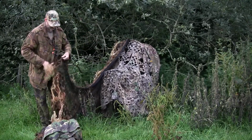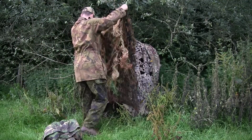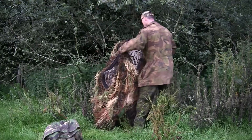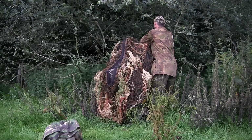Now, the troughs were too close to the road for me to do any shooting at. Plus, I don't like decoying in a field with cattle in it. You're just asking for trouble, as they'll be constantly sticking their nose in your business. Plus, cows with young calves can be very temperamental, especially if they don't recognise you.